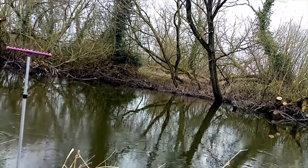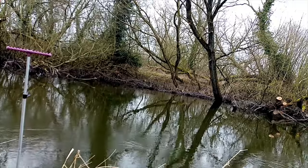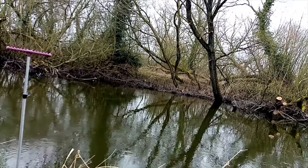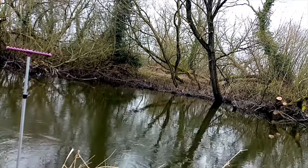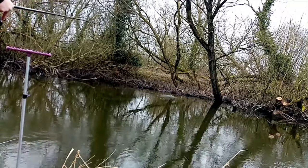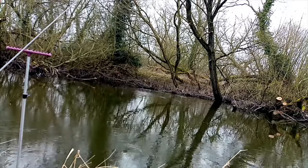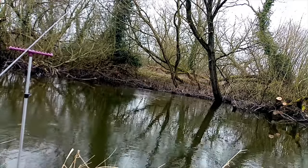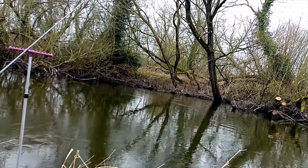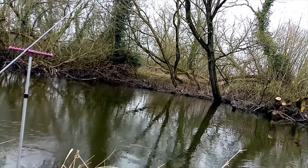As I said, just moved swims, just up to the next swim, but it just feels so much better here. We've got a better cast. There's a few branches still in the water, but just going in that hole. Had a few good rattles and taps. Oh, there's one straight away, look.